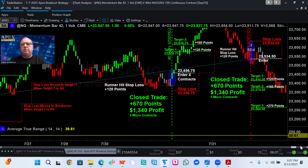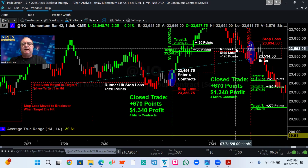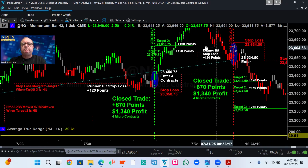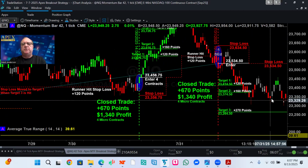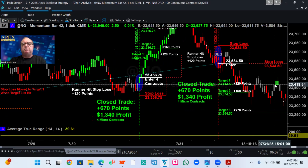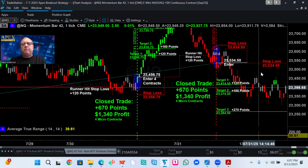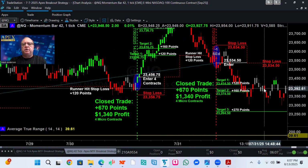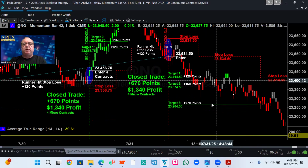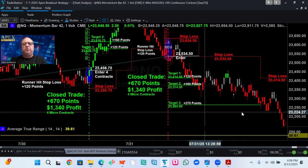So what happens as we move forward, we can see that, there we go. First one gets hit, second one gets hit, the third one's down here. So what's going to happen as this price moves here, either it's going to move up and hit our stop loss, which is a break even, or we're going to hit a profit target. So let's keep cruising along here to the right. What happens? There we go. Profit target that gets hit, another 270 points. All right, so target 1, 2, and 3 get hit.